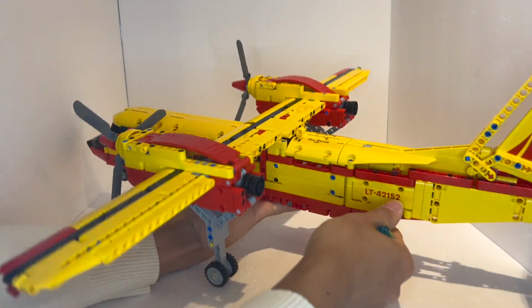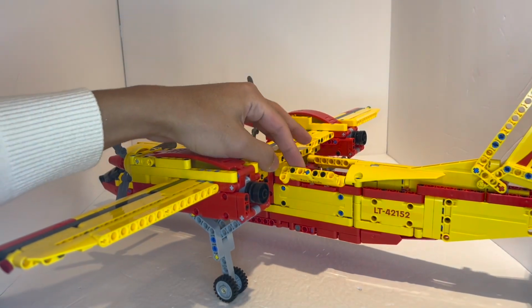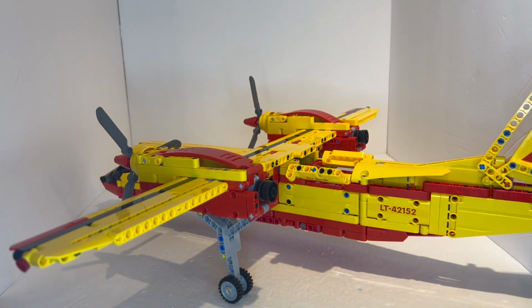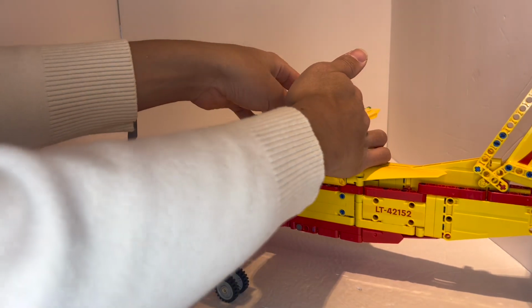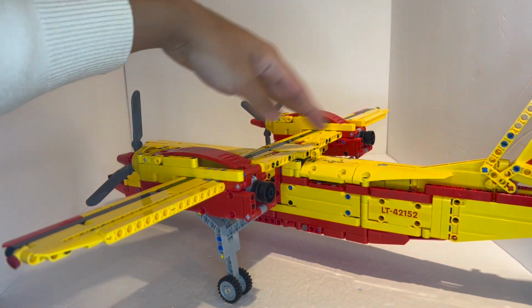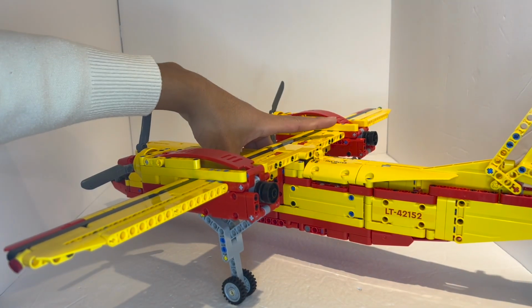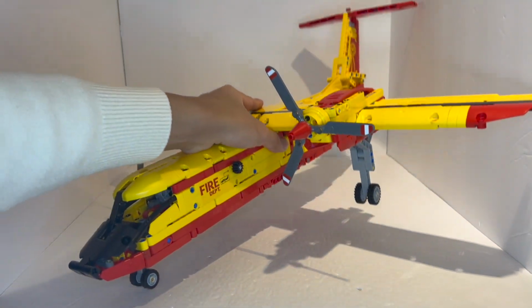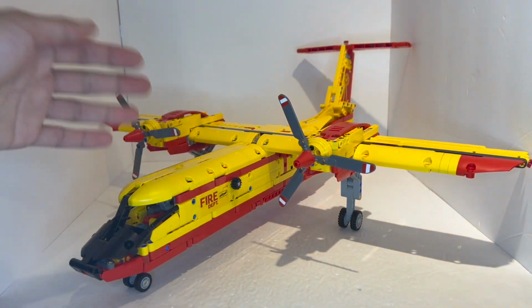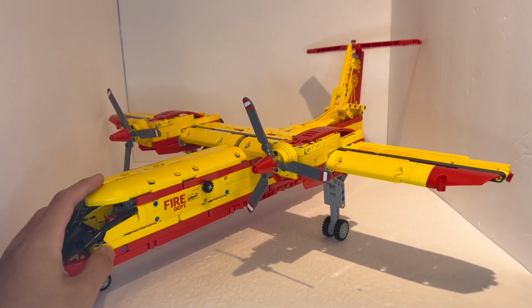In order to do refills, there is a fill water area, so you can actually open this up here. It's a spot to fill the water, and you just kind of dump these 2x2 circular Lego standard rounded bricks in there, and that's the water, and that's pretty much it. Super simple. There's basically no other interior or anything else of the plane itself. Obviously, this is a Technic set, so the focus is on the exterior rather than the interior.